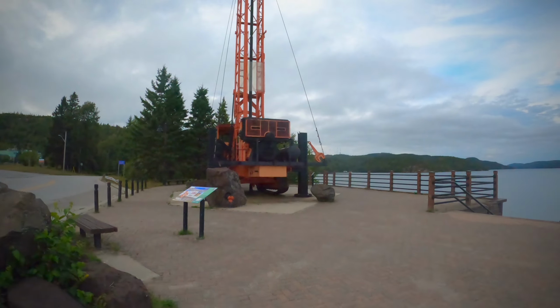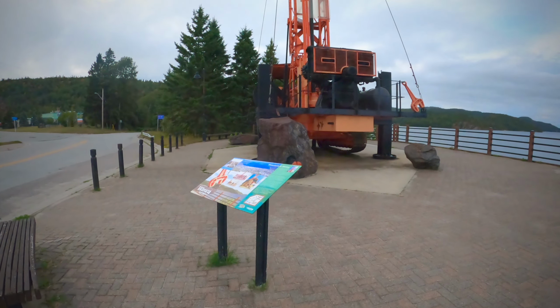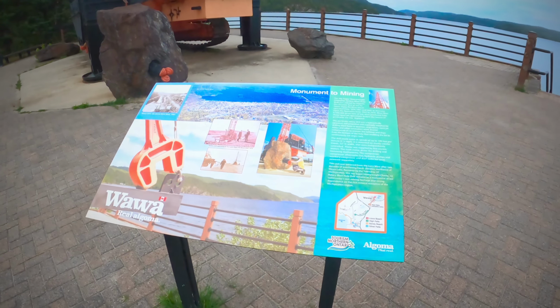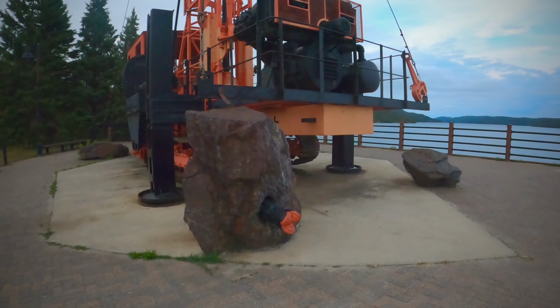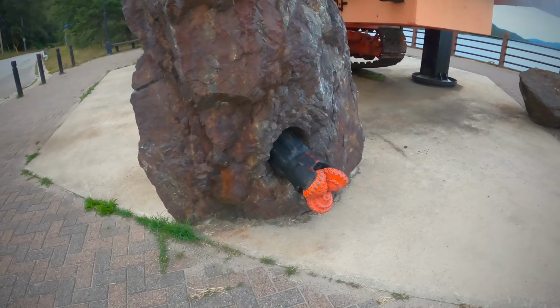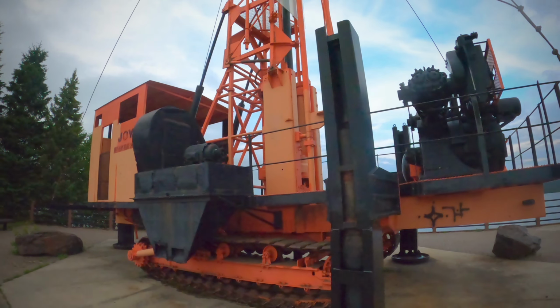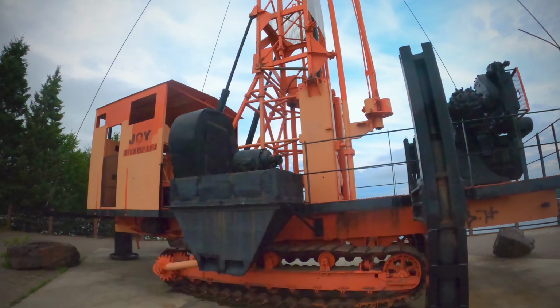Continuing our tour, we walk toward Lion's Beachfront Heritage Walk along the shores of Wawa Lake. This peaceful path offers stunning views of the lake, perfect for a leisurely stroll while taking in the town's heritage plaques, which provide insight into the area's past. Along the way, we hear the gentle waves of Wawa Lake lapping against the shoreline, creating a calming atmosphere.